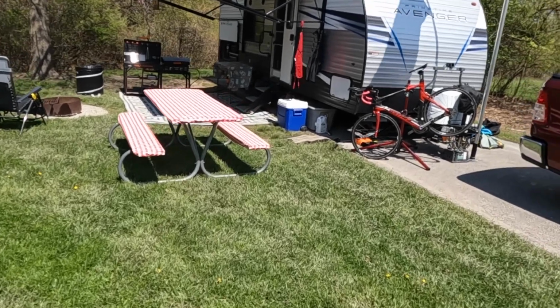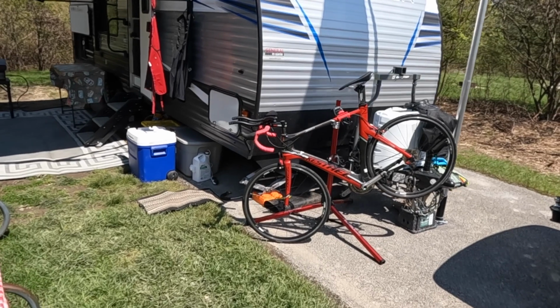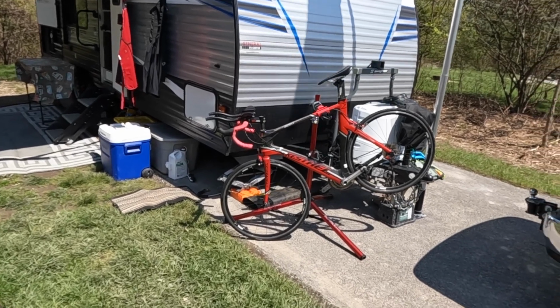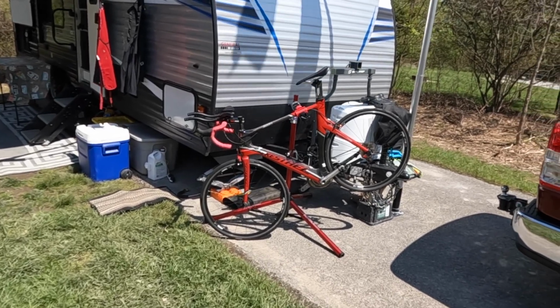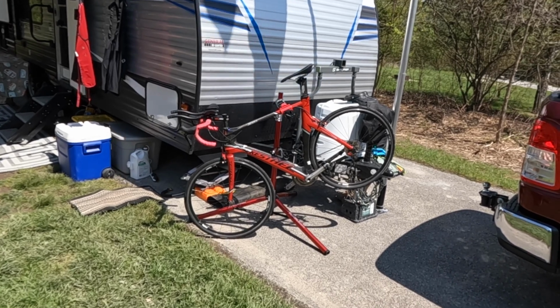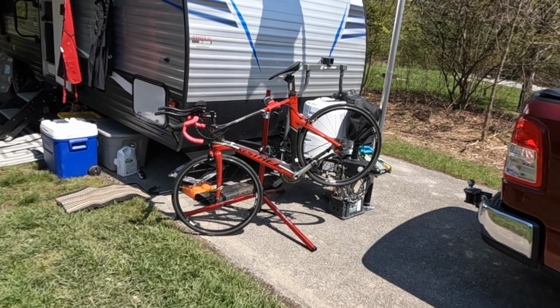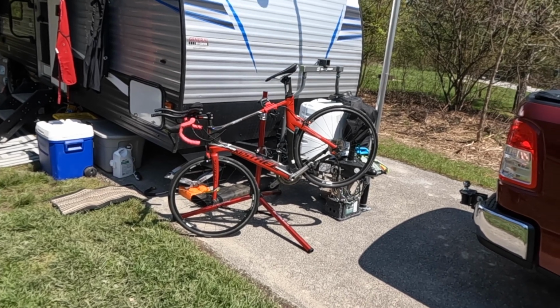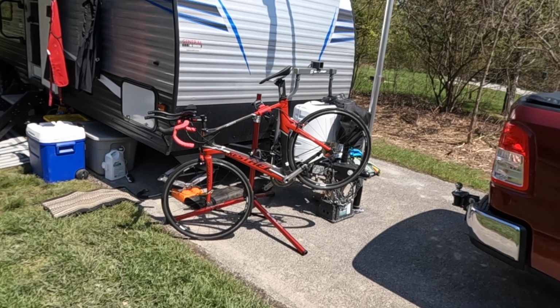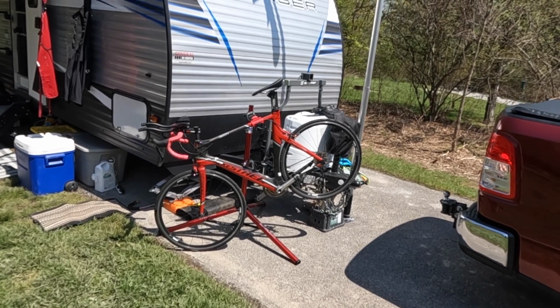Got my bicycle here, so I'm gonna get either some road work in, or I brought my stationary bike trainer where I may do some stationary training. I don't like riding on roads that I'm not familiar with. If it's a safe bike area, I will, and bike trails are just too short. So I may do a stationary indoor trainer ride, but I brought that along with me if I want to do that.